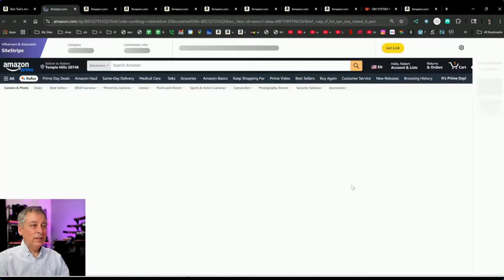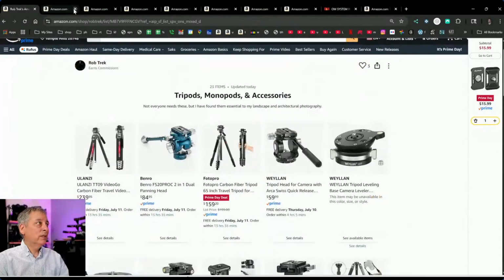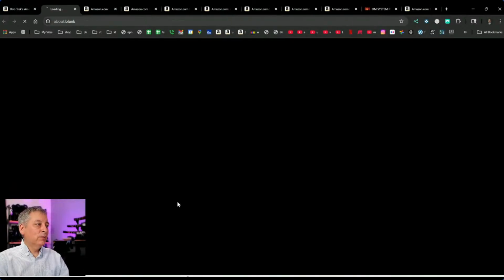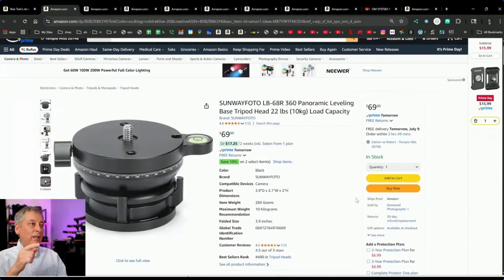Here's a leveling base. Why is this not available? All right. I should have another leveling base in here. Here's another one. This is another decent brand. This is a good leveling base, and it has the rotator built in. So this is a 2-in-1, rotator and leveling base.